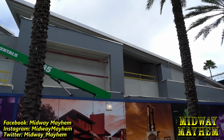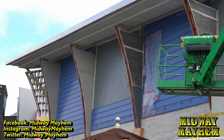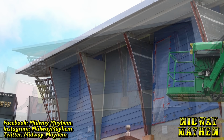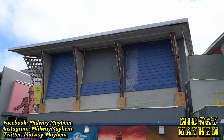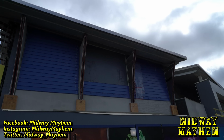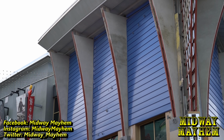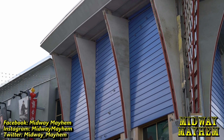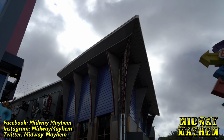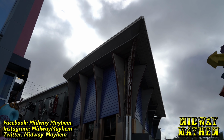Front of the building looking awesome. Big lift right here, and we see new panels right there. And here's a better look at some of those panels. A little bit of a universal blue, wouldn't you think? And one last look at everything going on here for the rumored Universal Studio store. Let's get inside of Islands and check out what's going on with VelociCoaster.